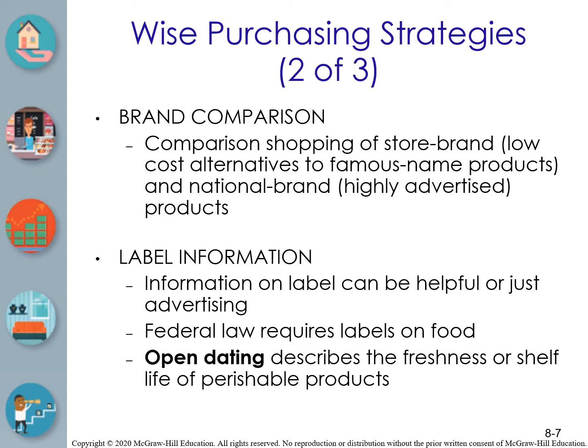Label information can be helpful, or just advertising. Again, there are federal laws that are required on food labels, which indicate such things as expiration dates, good until dates, the nutritional value, carbohydrate count, calories, and so forth. And then open dating was what I just described, the freshness or shelf life of perishable products. So that tells you the expiration date for what you're purchasing.